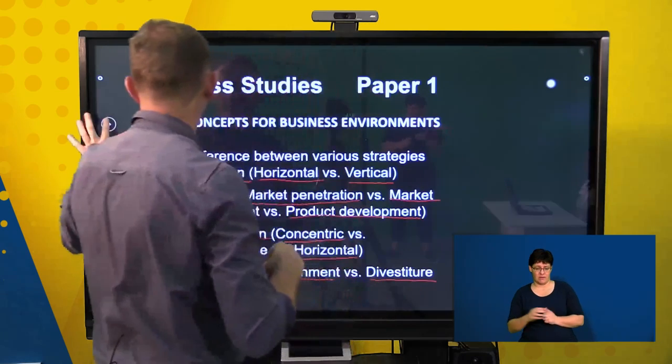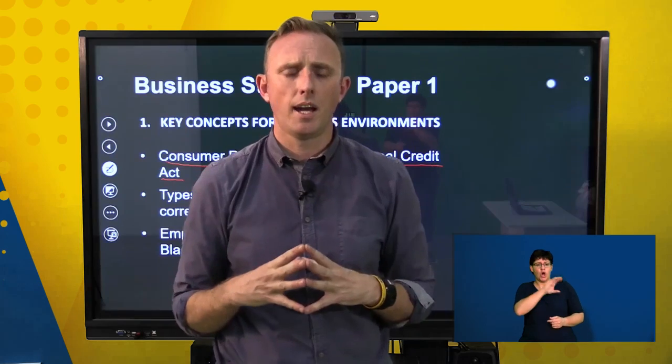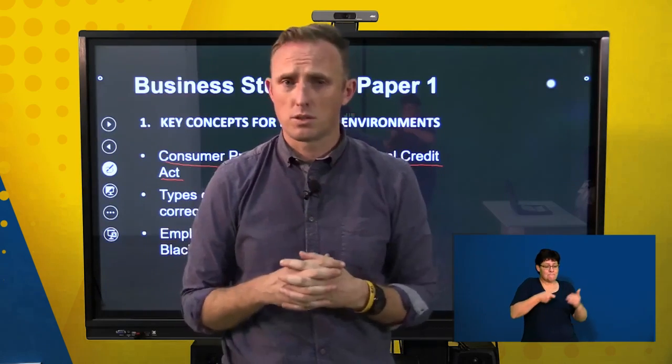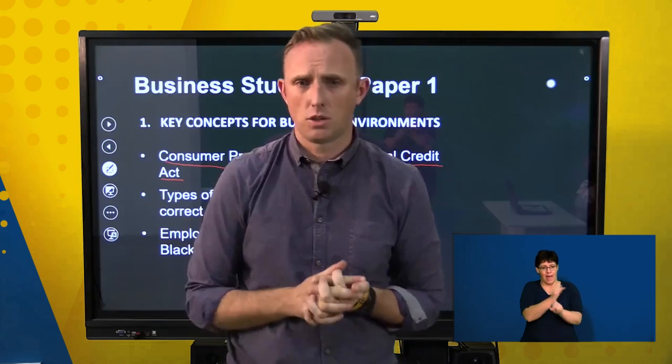All right. In terms of the different acts, the Consumer Protection Act versus the National Credit Act, a lot of learners get confused between those two acts. I think you see the C's that are in there, and then you get confused. Now, the Consumer Protection Act is all about ensuring our safety for products or services that we buy, and also ensuring that we don't get taken advantage of as consumers.